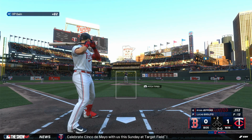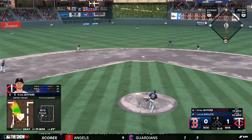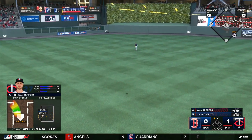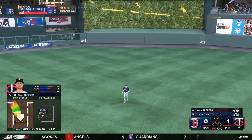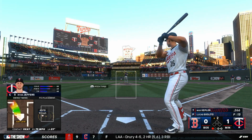Back in Minnesota, bottom of the second. Ryan Jeffers at the plate. Giolito back to work. Into center. Settles under this one. Makes the catch for the out. Max Kepler at the plate, 5th in the American League in RBIs coming in.